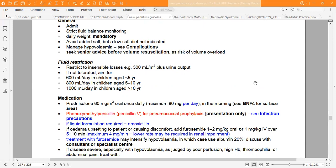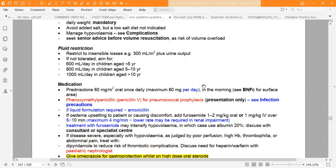If not tolerated, aim for 600 ml per day in children aged less than 5 years, 800 ml per day from 5 to 10, and 1000 ml per day more than 10 years. Again, you will consult your senior before doing that, and you have to be careful with fluid resuscitation.